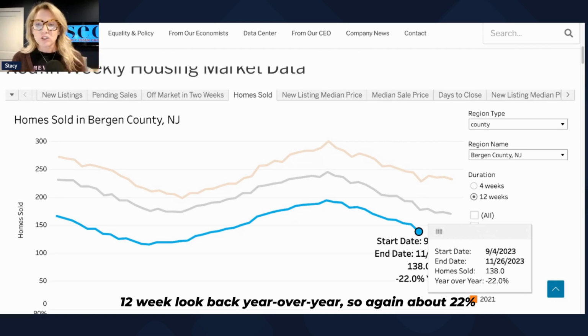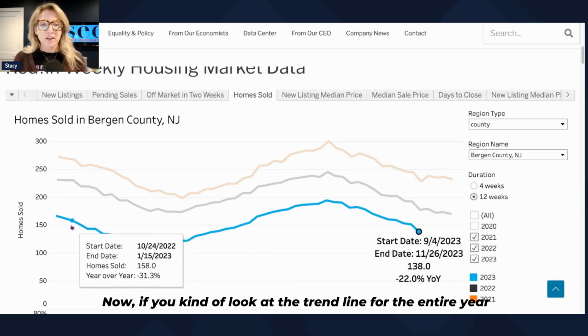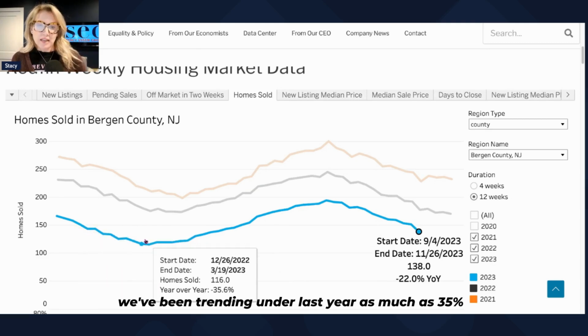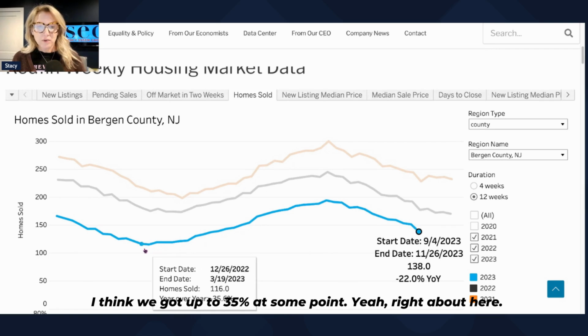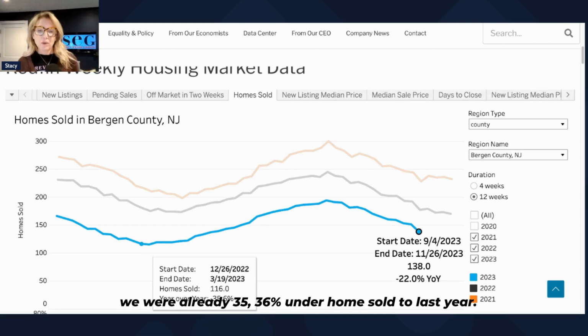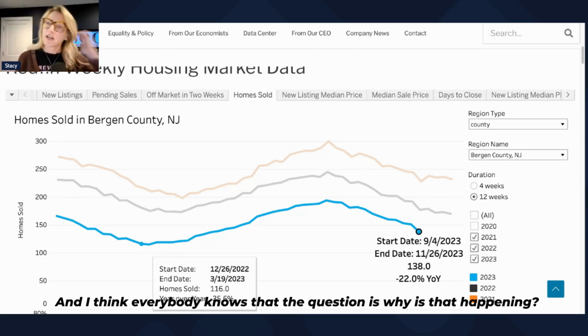So again, about 22%. Now, if you look at the trend line for the entire year, we've been trending under last year by as much as 35%. I think we got up to 35% at some point. Yeah, right about here, which is basically March in '23, we were already 36% under homes sold compared to last year. So we are trending down the entire year. And I think everybody knows that.